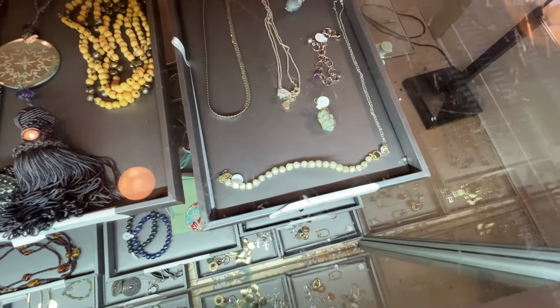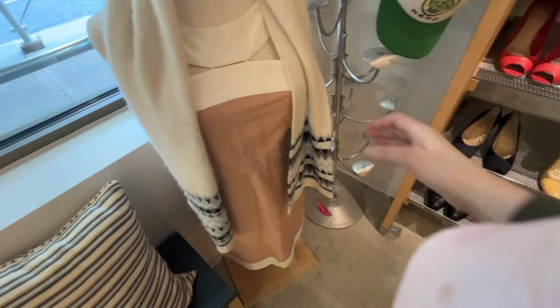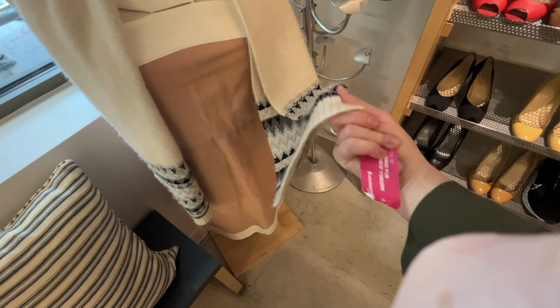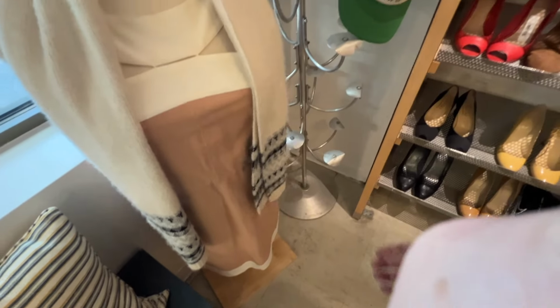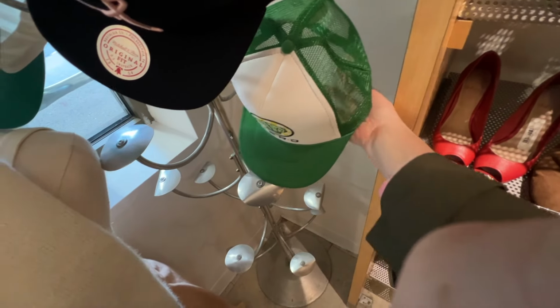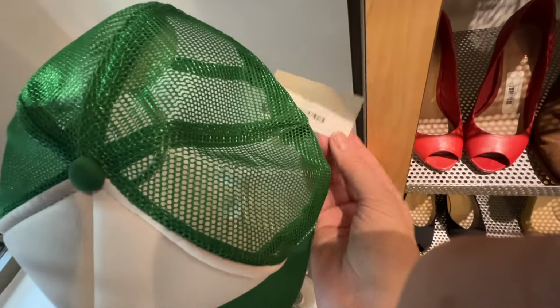It's mostly costume jewelry, and they have shoes and this scarf I looked at, it looked like an Icelandic scarf. I think that was about $15 or $20. That was $20. But then I noticed these hats, and I saw this nerd hat, which is like a trucker hat, and it was $15. And I thought, well, that's kind of a lot.